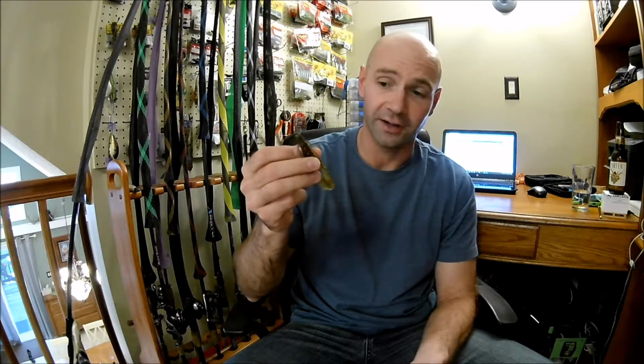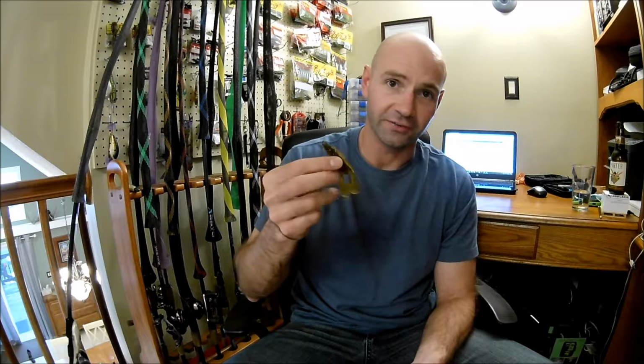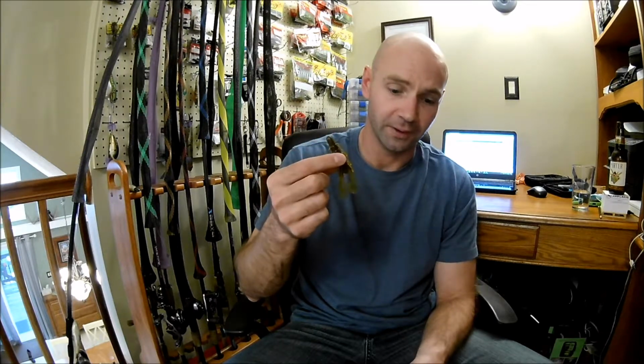Trailer, if it ain't broke, don't fix it. I started with this and I ended with this. The only trailer I've tried is the Ultravibe Speed Craw in Green Pumpkin. This color is Green Pumpkin. It's got a lot of brown, with the living rubber skirt.